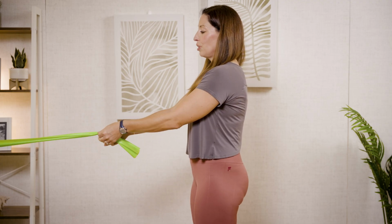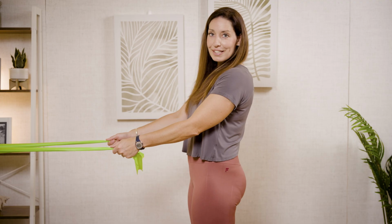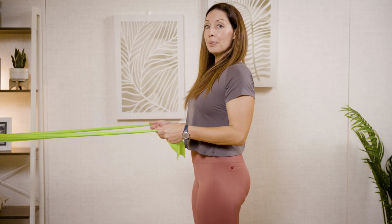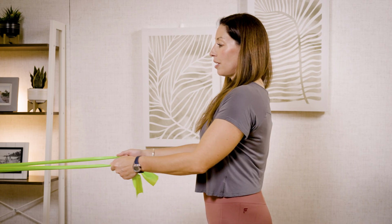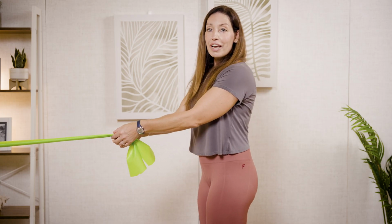Then you're going to hold the band with both arms extended, and the shoulder blade is going to lead the way. So you're going to squeeze those shoulder blades down and back and pull so that those elbows come right to your torso. And then release.